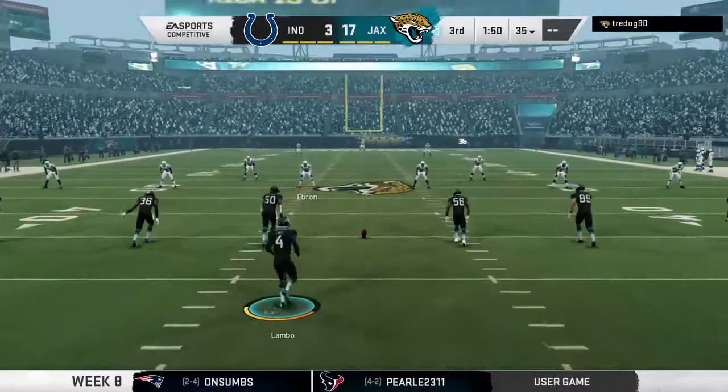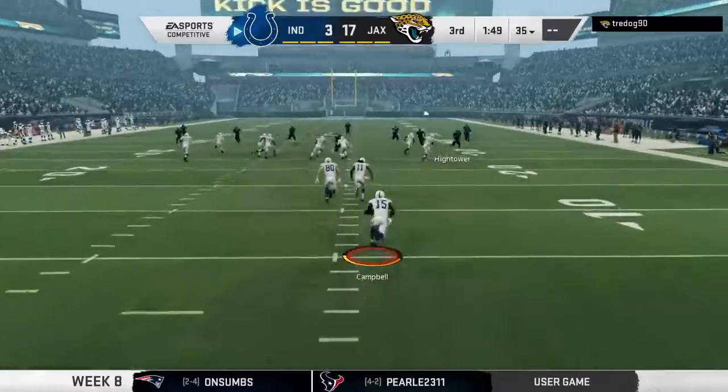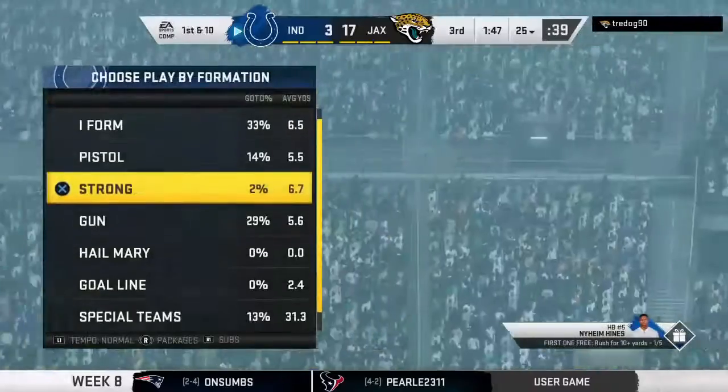And Lambeau now, after the touchdown, he'll kick this one away. This is fielded at the goal line. And not a bad return here. He gets it out to the 25-yard line.